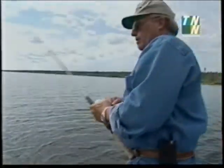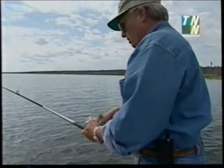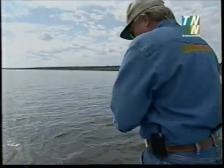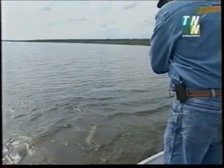You are right about the Polaroids, though. Sure, the Polaroid glasses come in handy. These are the best ever. These Polaroid glasses, I can see these fish so well. It's just unbelievable. That's what it takes.